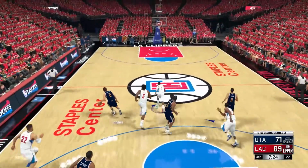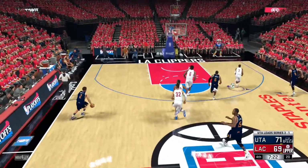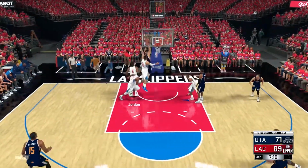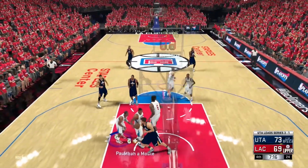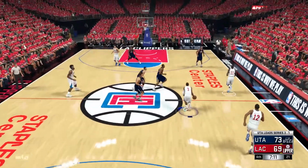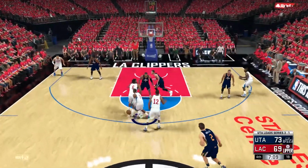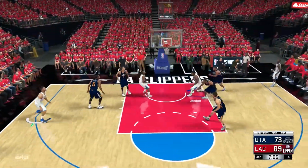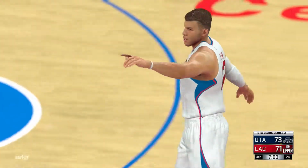Stolen by Exum. It's 3-on-3 on the fast break. Here's Ingles. And Jordan sends it back. And the shot is good. Ingles has got the lead up to 4 now for the Jazz. And they've gotten very aggressive on the offensive glass here in the second half, getting a lot of second chance points. Plenty of daylight on that shot.